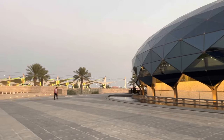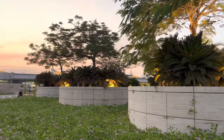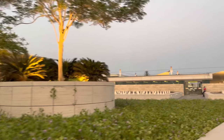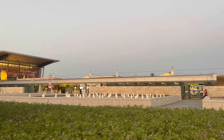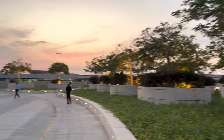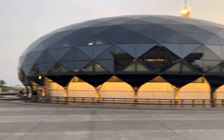If you're exiting to Hamad International Airport, you could also pray at the public mosque that is located just outside the passenger terminal. Within walking distance from the departure hall, the shape of a water droplet inspired the mosque architecture, and it offers spectacular views of the lagoon and the Amiri Terminal. Spacious prayer rooms can be found throughout the passenger terminal. They offer separate areas for men and women and include dedicated ablution facilities. This is the view of the mosque of the Hamad International Airport in Doha, Qatar.